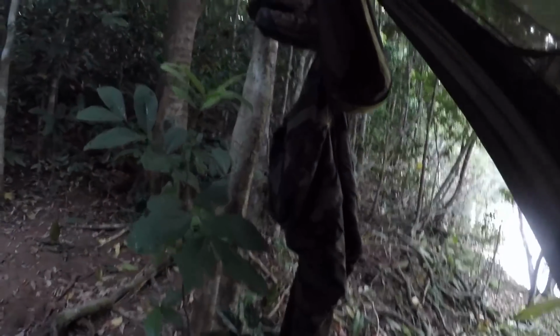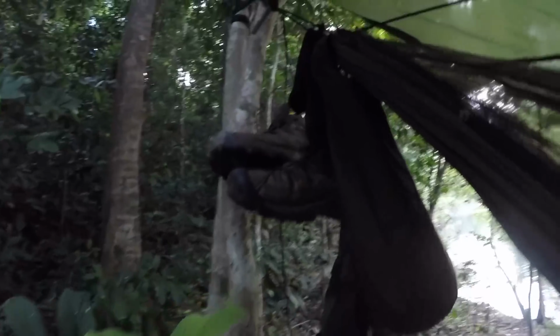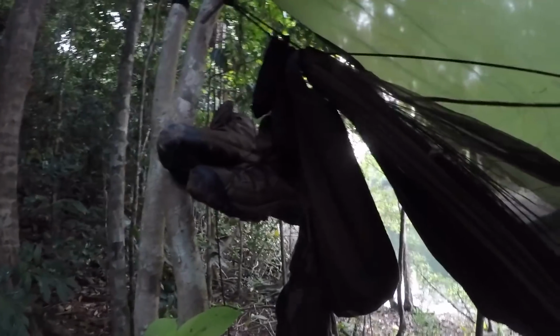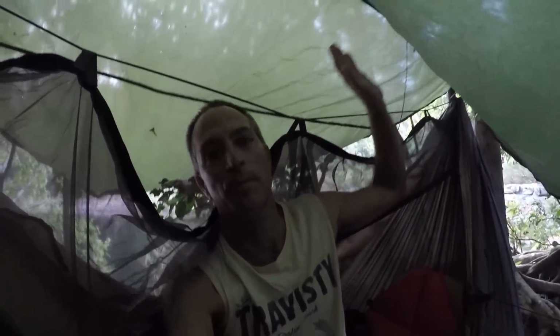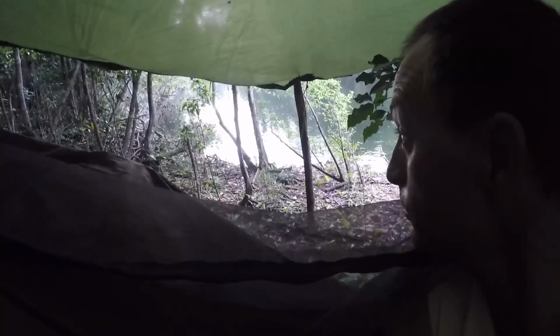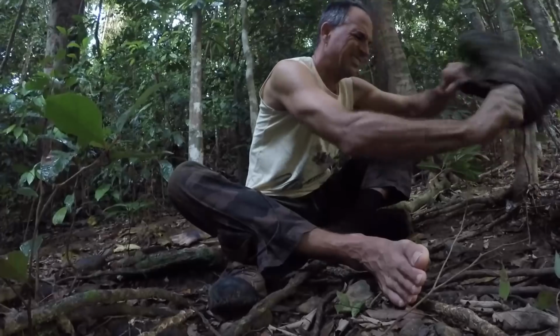That's how I store my pants and my shoes. I just tie them up at night so that things don't crawl in them. And I think the reason the hammock stayed so dry is because I've made the fly really far removed from the actual hammock itself. So we need to go and have a look at that. It looks pretty nice out there.